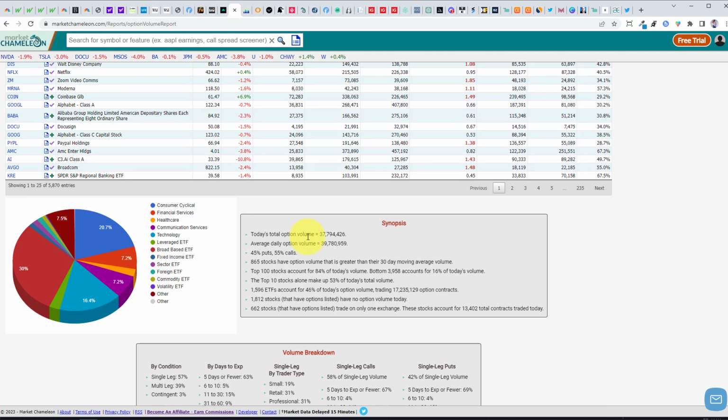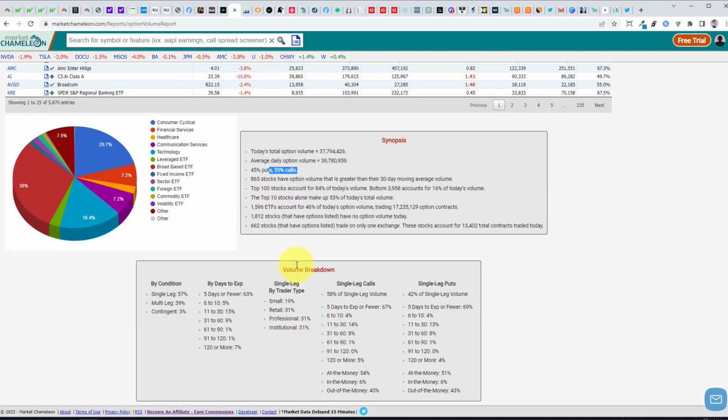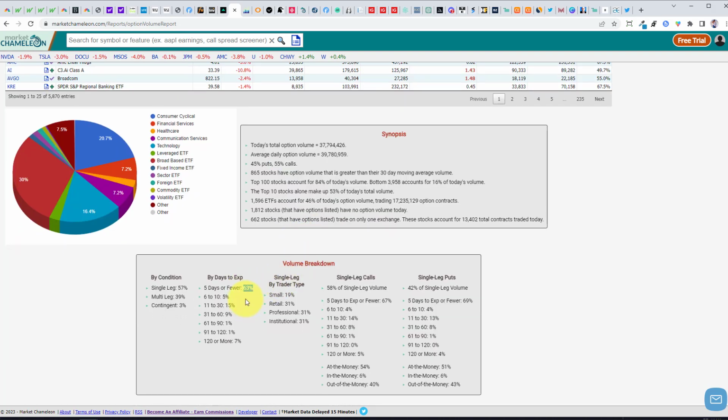Even though it was a quiet day in the options market for a Friday, just under 38 million contracts traded, we did have 55% of them in calls. And out of the volume, 63% are set to expire in 5 days or less, and half of all those trades are done by retail and small traders.